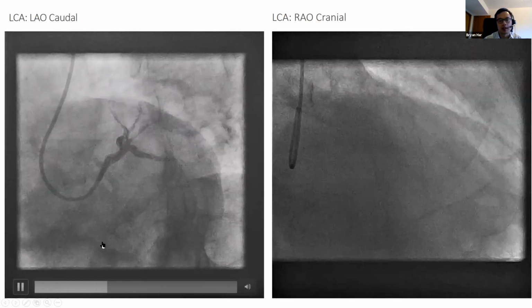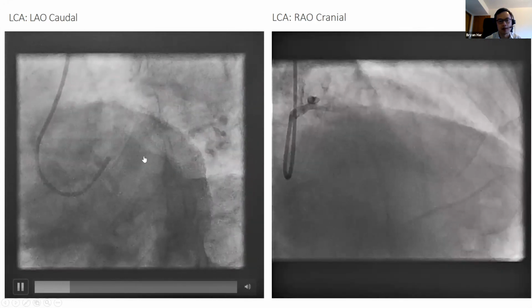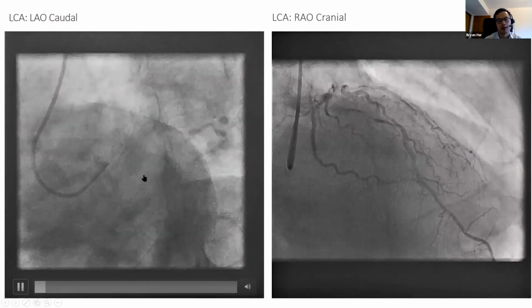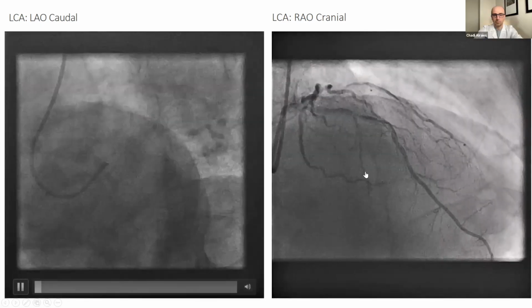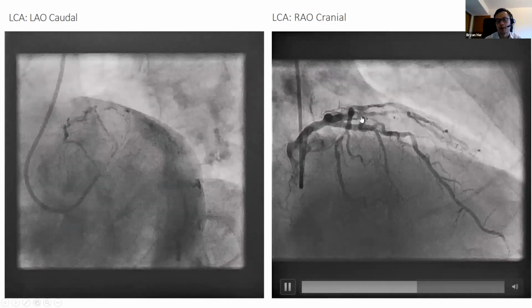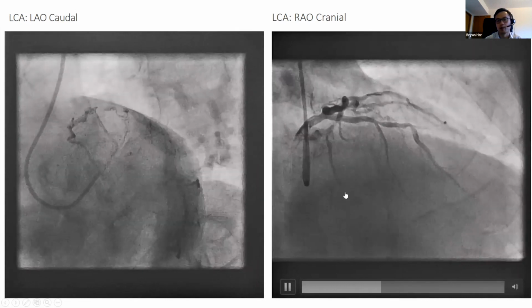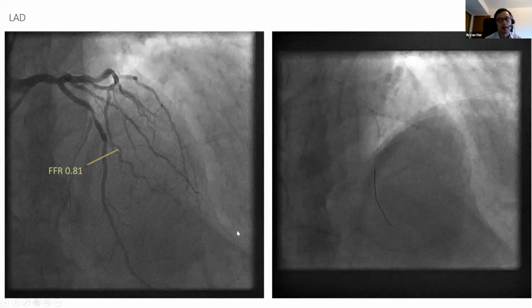On further imaging here, we can see that there's a ramus branch that appears to have a severe angiographic stenosis. We also get another view of the disease within the left circumflex. And then in the areocranial view, again, in the LAD near the septal, there appears to be a more significant stenosis just hiding right beside the septal perforator. So we have three potential lesions there, keeping in mind our dobutamine stress echo showed inferior hypokinesis.